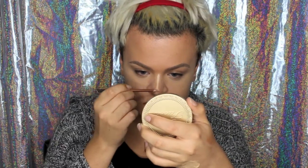I always bring that really close to the sides of my nose. Now I'm going to take a little bit of that down the center of the nose. A little on the Cupid's bow. The tiniest bit on the chin. I do not like to go too bright on the chin because it'll look really artificial.